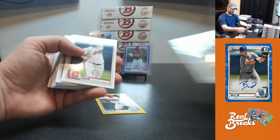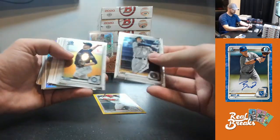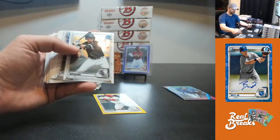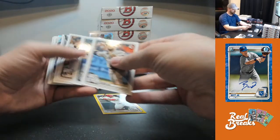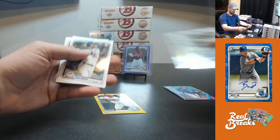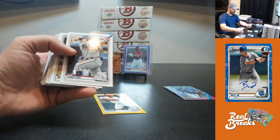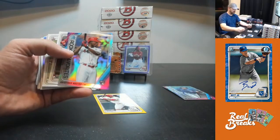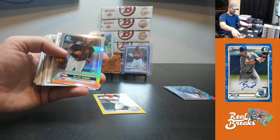Going to Heather. Luis Patino. Rookie of the Year favorites, Bo Bichette. Bowman Scouts, Ronaldo Hernandez. Aquino, Rookie of the Year favorites. Helio Ramos.